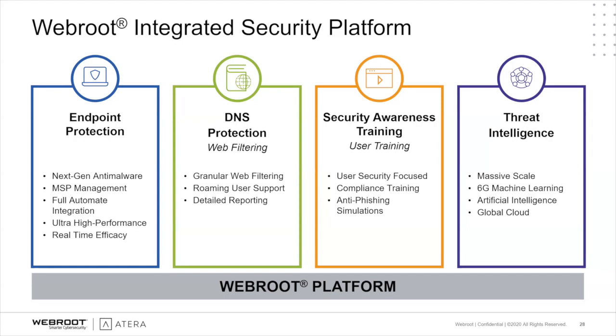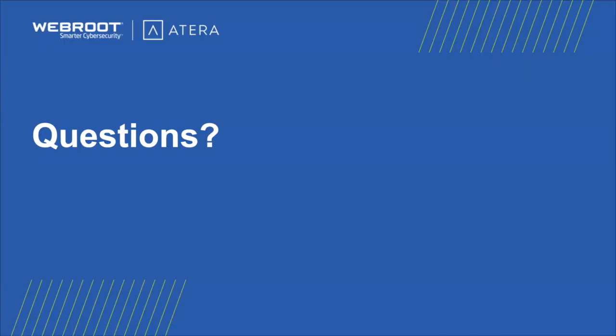I want to go ahead and jump now to the question slide here and see if you guys have any questions. And so I see I have one that's come in here asking about how support for Webroot is managed. And that's actually a great question.